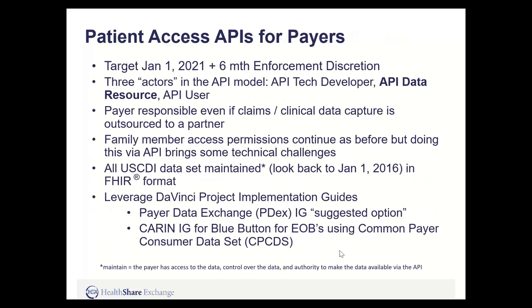And Harm just talked quite a bit about the API space. With APIs, they are now leaning on the requirements that are out of the ONC rule as to what happens with APIs, right? So you see there the target enforcement date. But the thing to know about the actors in an API model is that you typically have three players. You have the developer of the API, you have the API data resource, and you have the API user, right?